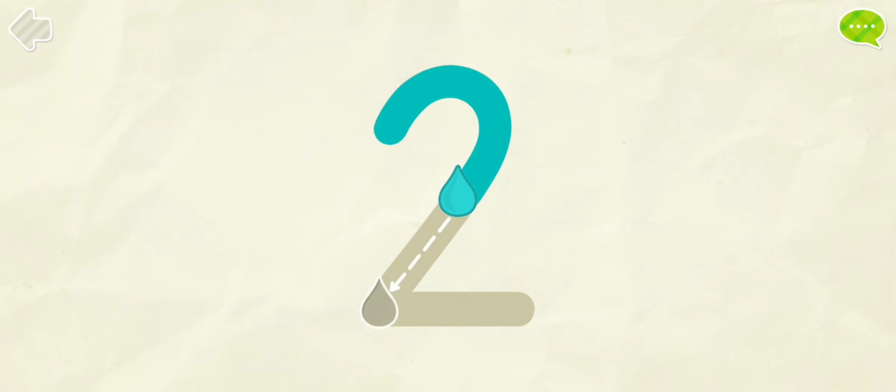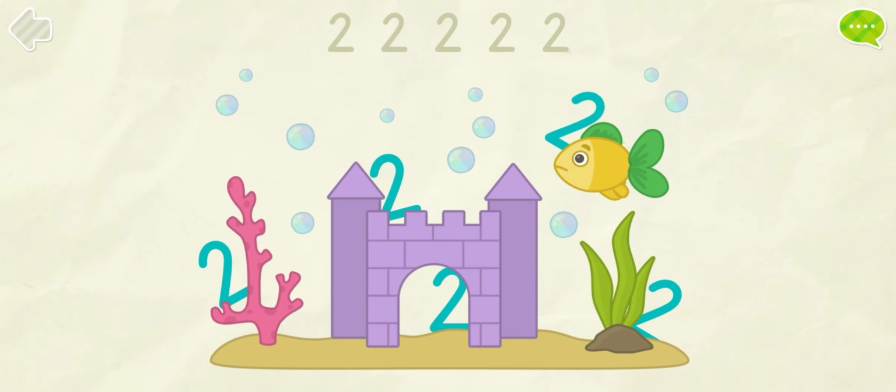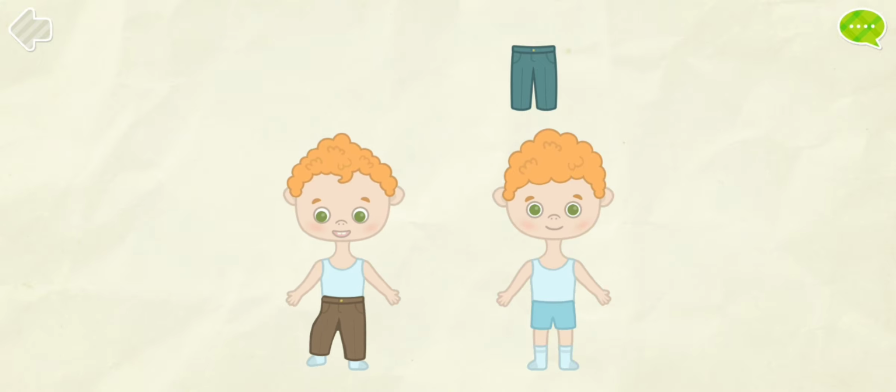Color the number two. Collect all the number twos. Excellent. Help the boys to put on their clothes.